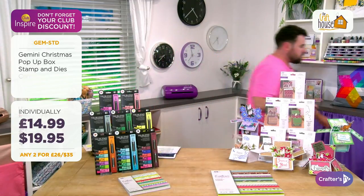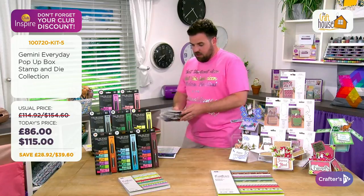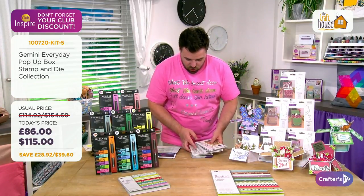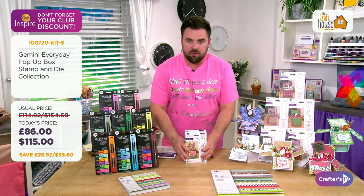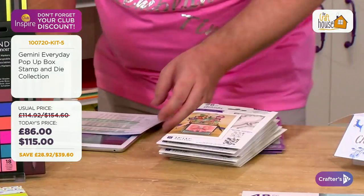Let me just grab those ones for you, because all of the ones we launched recently are also available right now on our website, either as a collection or you can get them individually if you want to. So there's quite a lot of them in here. I'm not sure if they're all in the collection. Let me just go through which one's in the collection.